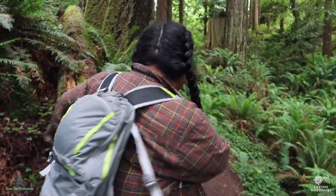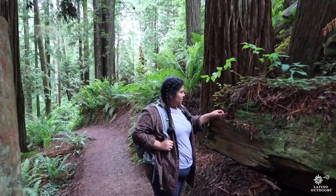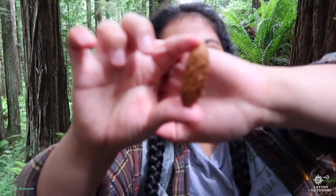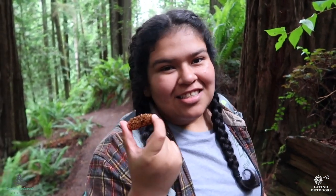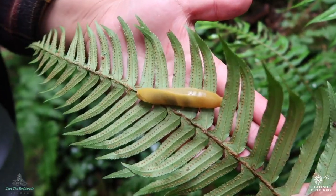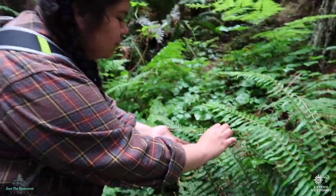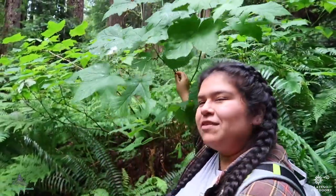All right, let's continue. Found this cone. It's from a Sitka spruce. Scientific name is Picea sitchensis. I don't see any of them around here at the moment, so I don't know how this cone got here, but let's continue. All right, let's let it be. This right here is a thimbleberry, and the scientific name, I believe, is Rubus parviflorus.